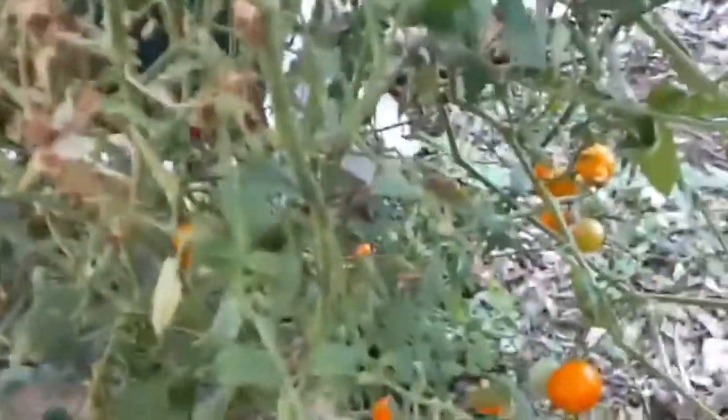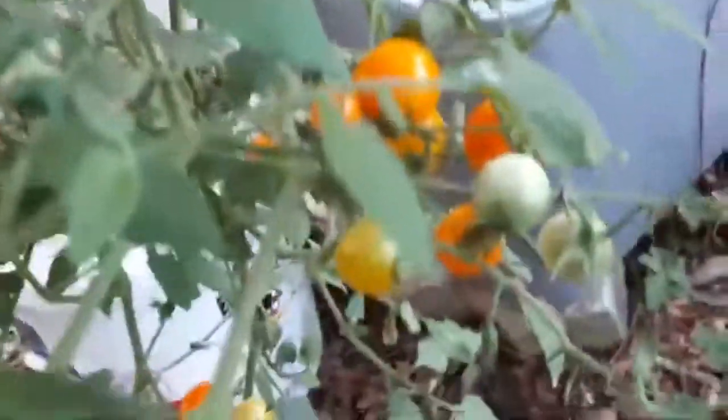Now this here, it's doing real good. I mean, look at all those tomatoes. I'm going to be picking me some tomatoes tomorrow off of this. There's a whole clump right there. Like I said, tomatoes, I don't know. Especially the great big slicing tomatoes, and all those plants died because it got way too hot on them.